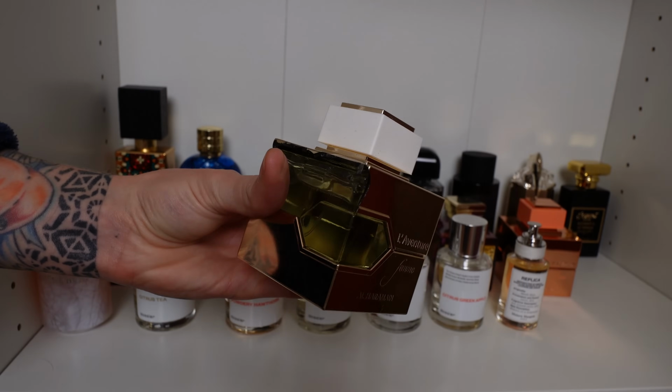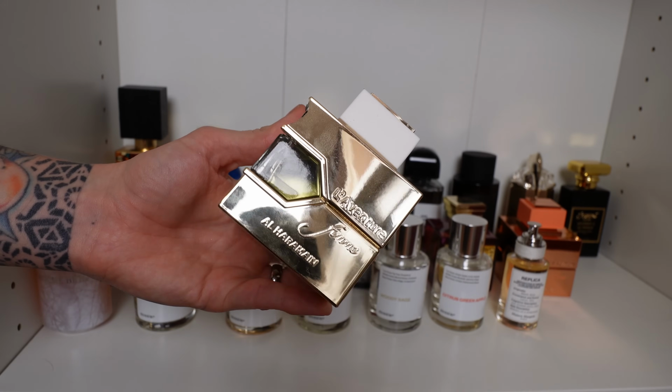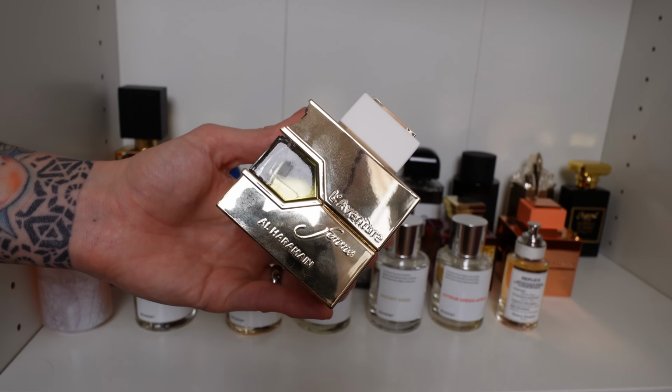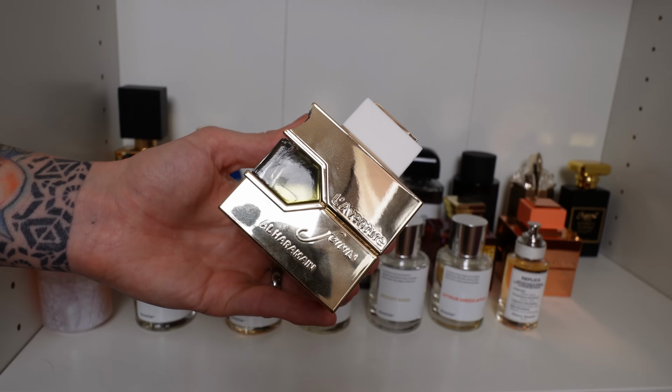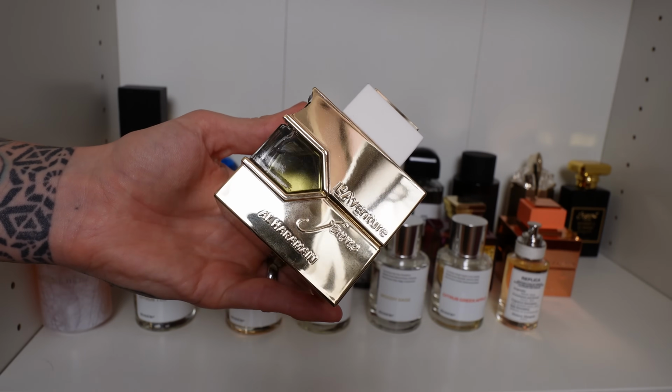Laventure Femme, unfortunately I broke my bottle here because I dropped it. This smells exactly like Creed Aventus for her. It is powerful and commanding and kind of smells like the hybrid between a feminine perfume and a men's cologne.